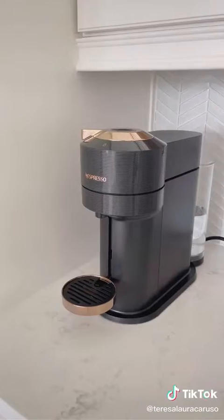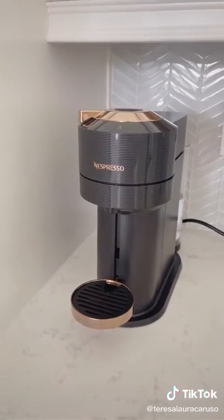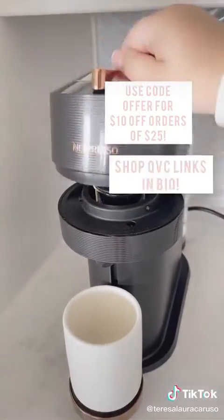making cookie dough. And lastly, I love this Nespresso machine because it's so petite and takes up barely any space on your counter. I love that this piece is adjustable so you can change it whether you're making a small glass of espresso or a large cup of coffee.